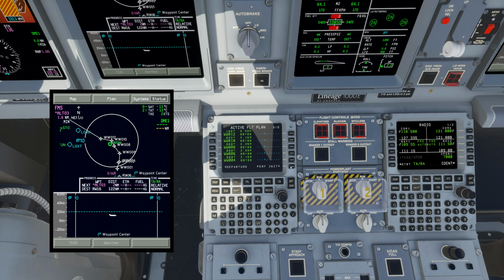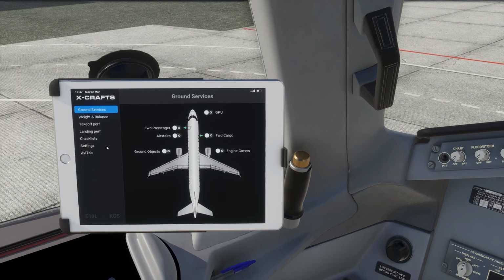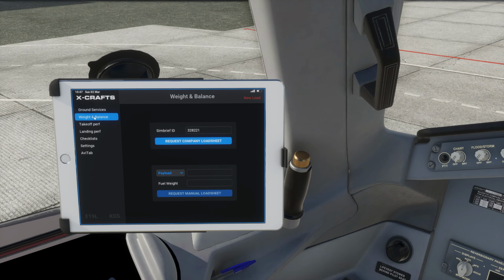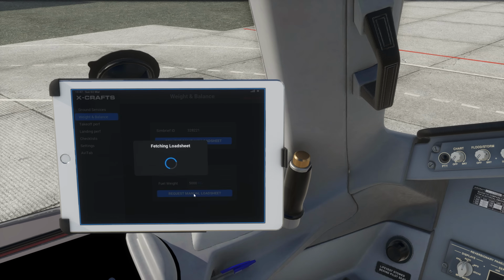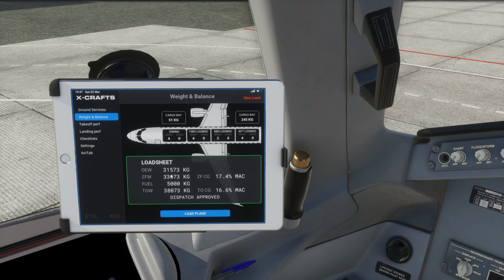Now we can go to perf init and enter the performance data. So we'll go next. Now we'll go to our EFB to get the weight and balance data. So we'll click on weight and balance, we'll enter our payload, which will be 1500 kilos. Fuel will be 5000 kilos. We'll request manual load sheet. And now here we have our takeoff CG, and we have the zero fuel weight, which is what we need to enter into the FMS.